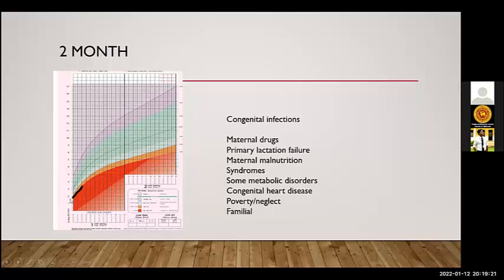Primary lactation failure, again unlikely, because this child is growing along the centile. If it was primary lactation failure, you should see a drop in centiles. So primary lactation failure is unlikely. Maternal malnutrition syndromes and some metabolic disorders, as we mentioned, are likely. Can this be congenital heart disease?